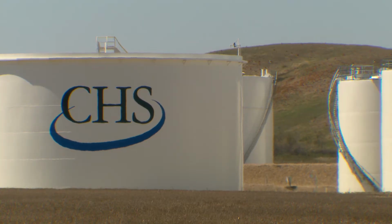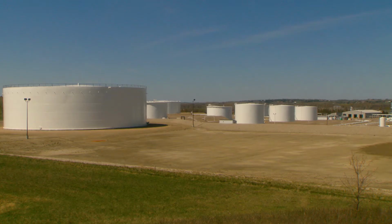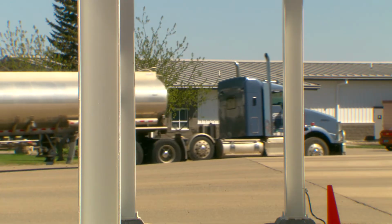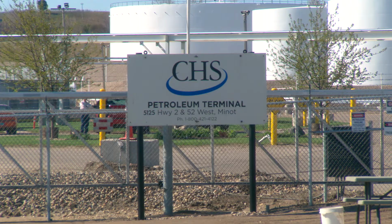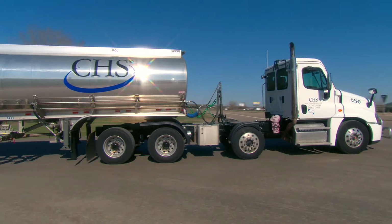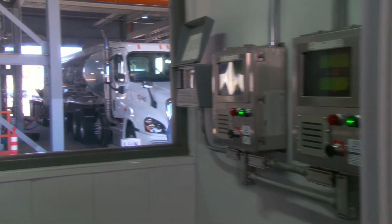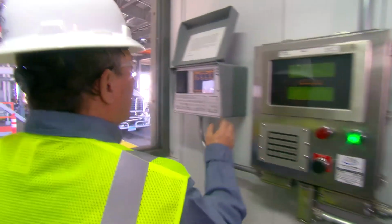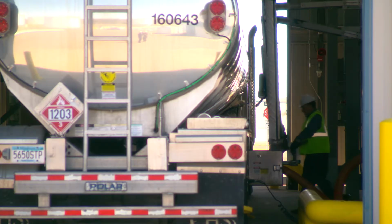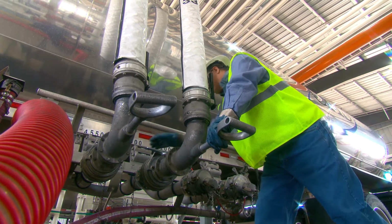Our Minot terminal here is one of 12 terminals that CHS owns and operates, but CHS has access to over 250 terminals. On an average day for us, we probably see 80 to 100 trucks and 800 to 900,000 gallons out of here. Another role that the terminals have is that we use that opportunity to blend in various additives to create our highly valuable Cenex products. This terminal is the link between getting a product to Minot and getting it into the customer's tanks.